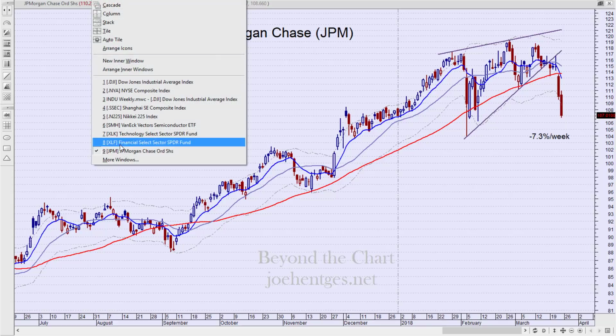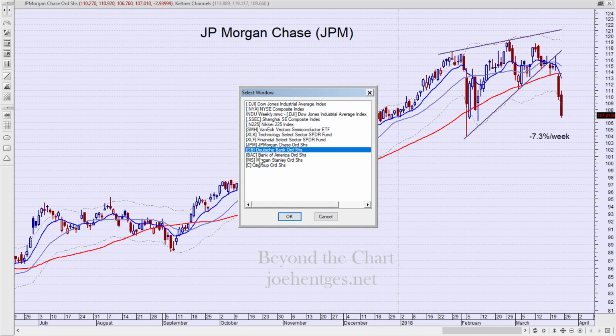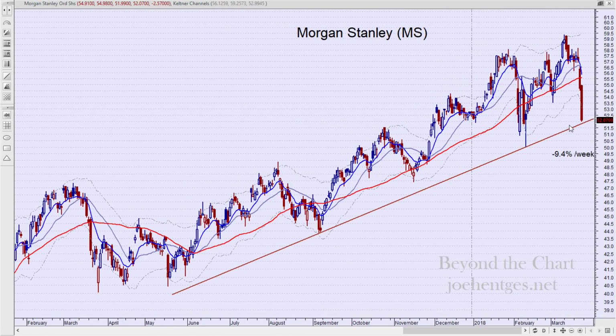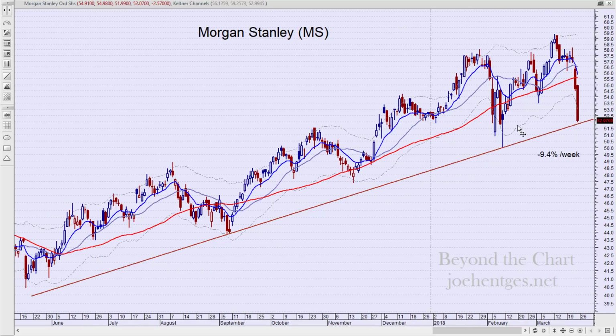And then the next one on the list is Morgan Stanley. That's the fourth most active one I had, down 9.4% for the week. So it's back down, approaching that trend line. We're almost closing below the lows for the February sell-off. Didn't quite get there, so not quite as negative.